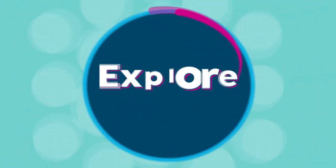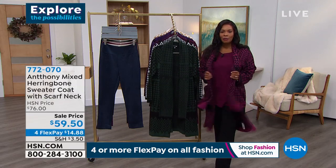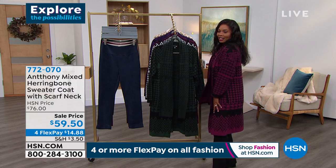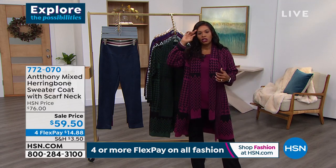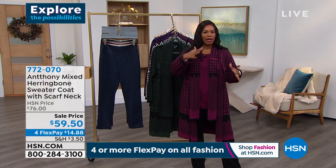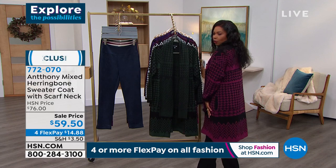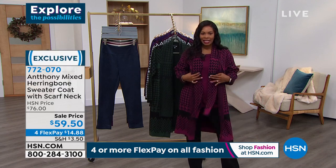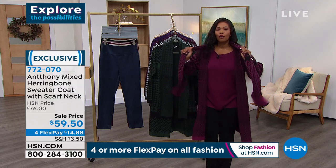772-042. Once again, I encourage you to jump in and shop early with that. But we are going to get it started with the piece that I'm wearing that I think is so amazing. You know how sometimes you want to get dressed and you have on your uniform, just your basic top and your basic pant, but you want something really fantastic to throw on top of it? That's what this is. It's a herringbone sweater coat with the scarf neckline.